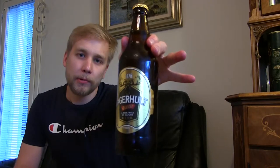And today we're gonna take a look at Fagerhult Export Beer. I don't really know a lot about this beer, never heard of it before, but from the name, it sounds a lot like a Swedish beer. You know, the name Fagerhult. That's a Swedish name, I think. But yeah, alcohol volume 5.3%, and it started from 1879, so that's a really old brewery. So yeah, let's pop this open and taste it.